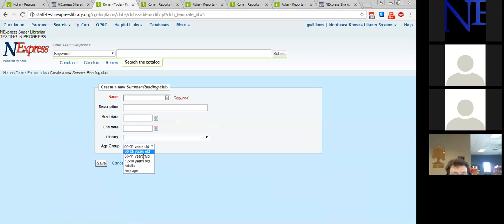But I did put age groups in here. And there can be start dates and end dates so that you can say that this starts on May 1st so that kids can enroll before summer reading starts. And then you put an end date like October so that you've got time to get any statistics you want from the system when it's over. But those are the different options with this.